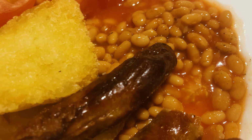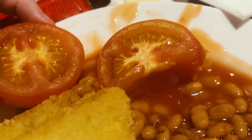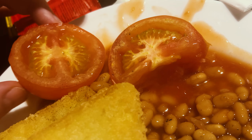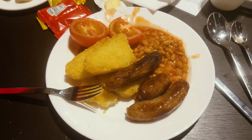The beans are decent flavour. And the tomatoes, although they're pretty hard compared to other fried tomatoes, they break up pretty easily when you cut them, even with a fork. I cut mine with a fork, but yeah, these are done to perfection. So yeah, 10 out of 10 all round I think for this.